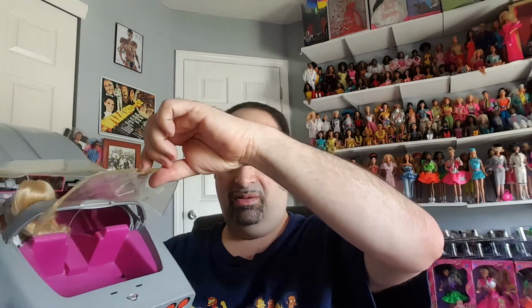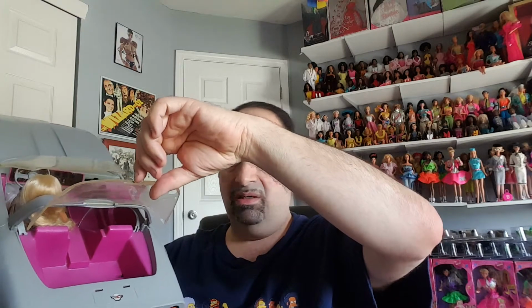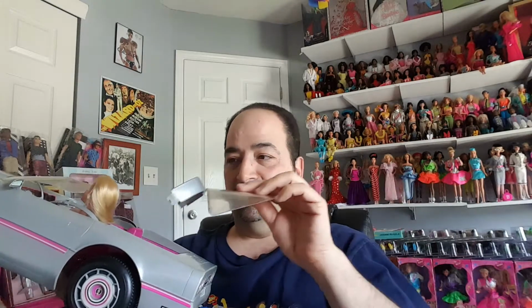Yeah, that's okay. So this is from 1983. I mean, 93, 2003, 2013, it was 30 years. And now it's about 34 years old. So it's in pretty good shape for a 34-year-old vehicle. And the hatchback does open, or whatever you want to call that. And it can store things in here like Barbie suitcases or her other accessories. And it comes off and goes on very easily. I'm not going to do it right now because I need both hands to do that. So that's the silver Corvette from 83.